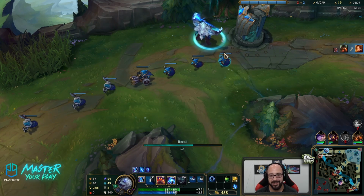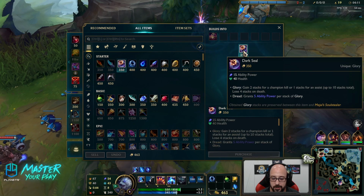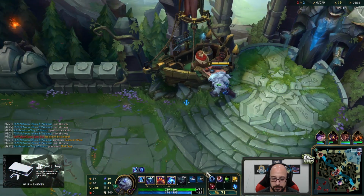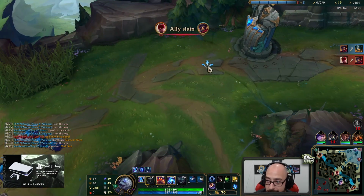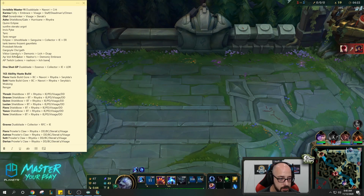Oh man. Let's grab a potion. Get back to lane. Whew. Okay, anyways, the plan here is to go for an AP build. I'll show you the build itself. It's gonna be, where's Volibear? Right here. Riftmaker, Gnasher's Tooth, and Demonic Embrace.